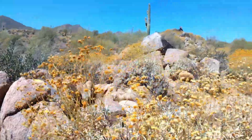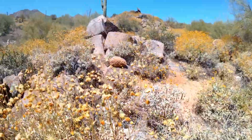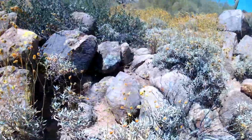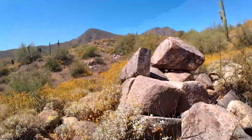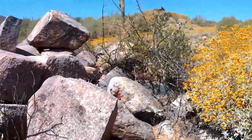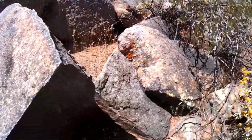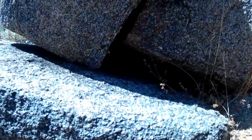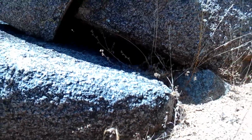Being really careful while I step around these rocks. But it doesn't look like anything is immediately making itself known. Check over here. These look like some perfect reptile rocks. You guys see anything in there? I don't have the best view.